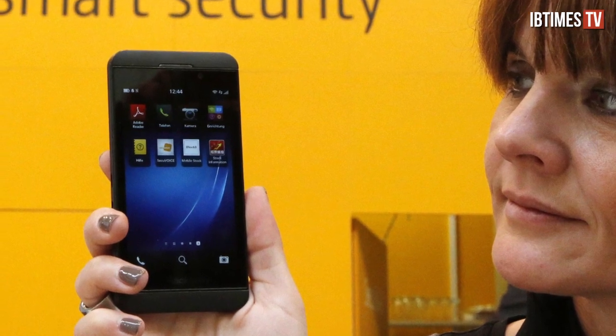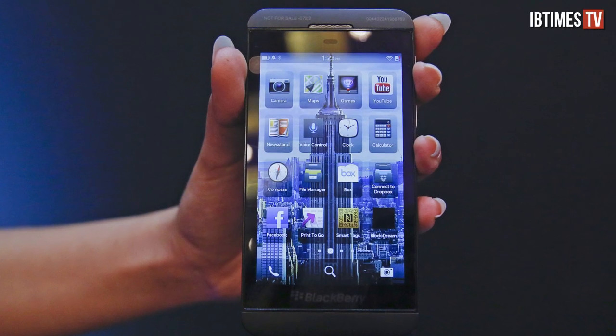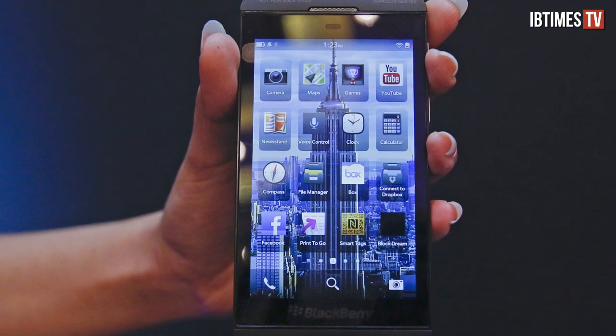Now let's take a look at the specs. The Z10 boasts a 4.2-inch display, 16 gigabytes of internal memory, an 8-megapixel rear-facing camera with 1080p recording. The company hopes the Z10 will revamp their image and make them a competitor with top dogs like Samsung and Apple, but the question is, how do these phones compare?